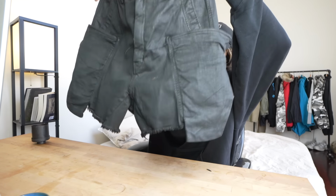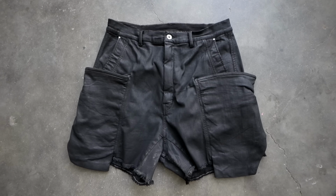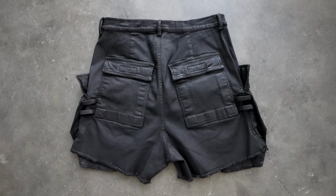Before we get into the video, I have a couple new pickups I wanted to run through quickly, so let's go. The first item up is a pair of shorts from Rick Owens. This is a pair of Stefan shorts from SS24 in the waxed version.